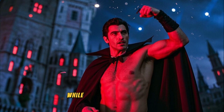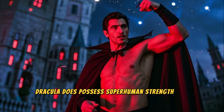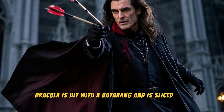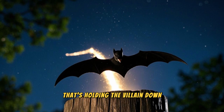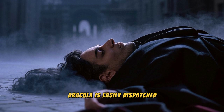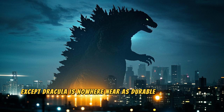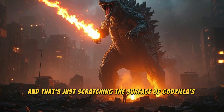Now, while not technically a kaiju, Dracula does possess superhuman strength and durability, and we see the Batarang make quick work of him. Dracula is hit with a Batarang and is sliced open. The Batarang bounces off a wooden stake that's holding the villain down. Even with his supernatural resilience, Dracula is easily dispatched. This seems promising for the Batarang's chances against Godzilla, except Dracula is nowhere near as durable as the king of the monsters, and that's just scratching the surface of Godzilla's abilities.